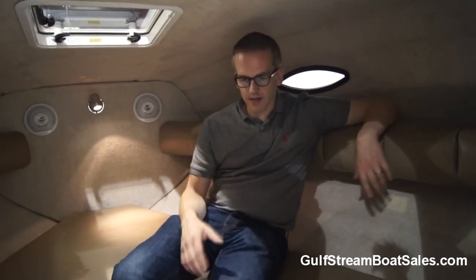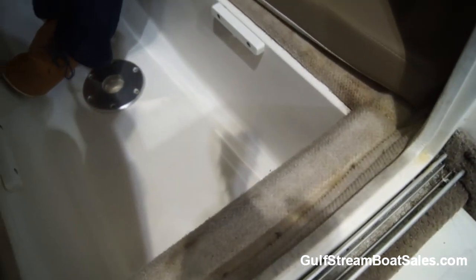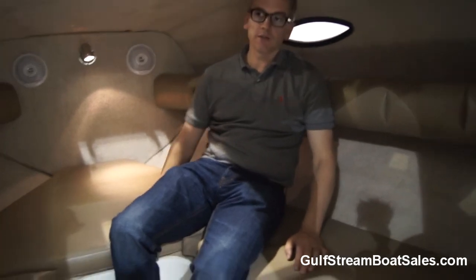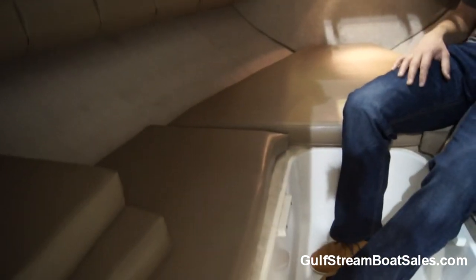Coming into the cabin then, like I said, there's one shallow step down, so it's really easy to get in and out of the cabin. We've got a traditional V-berth arrangement, so we've got this U-shaped seating area for during the day.